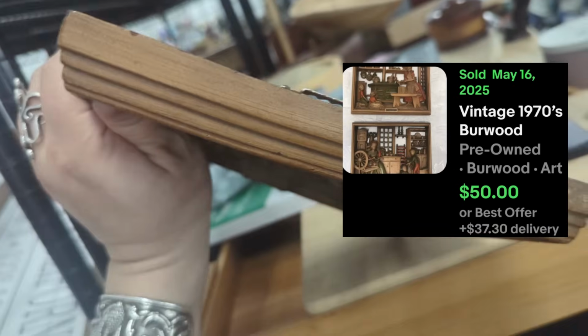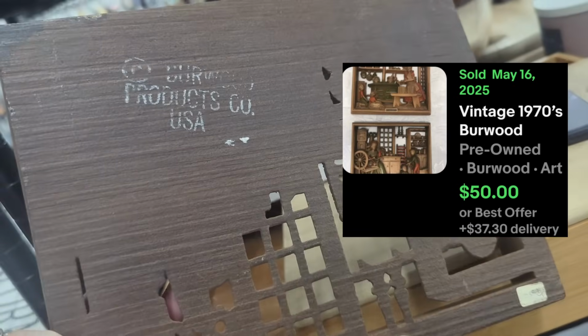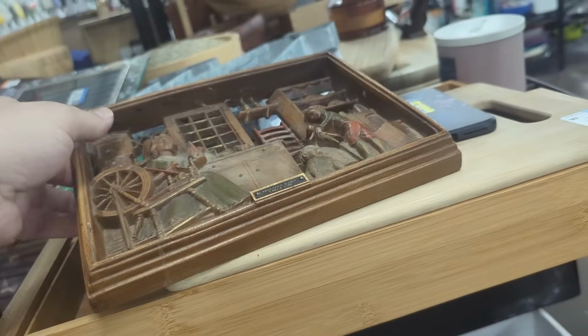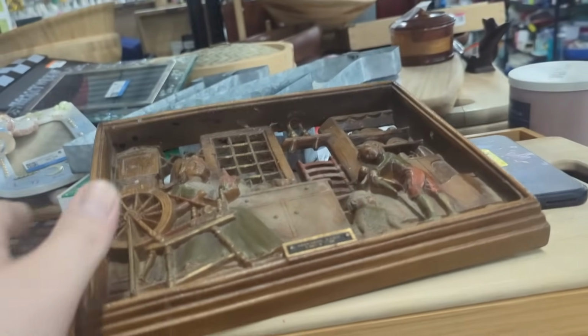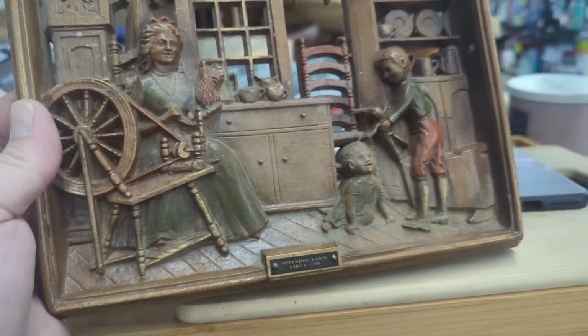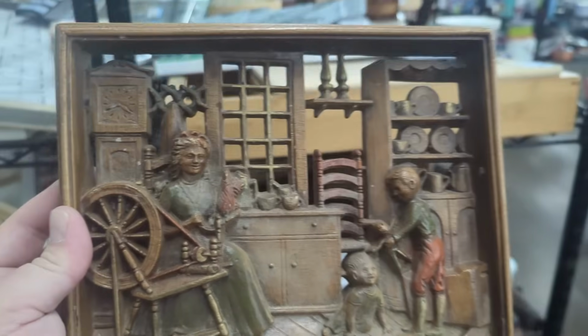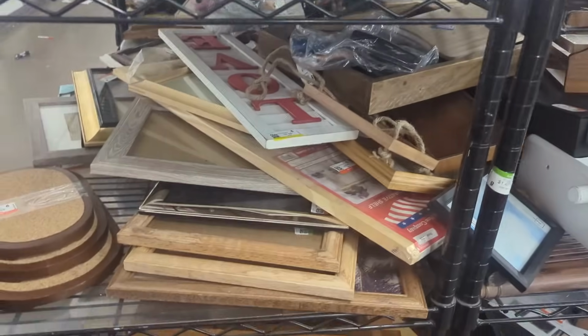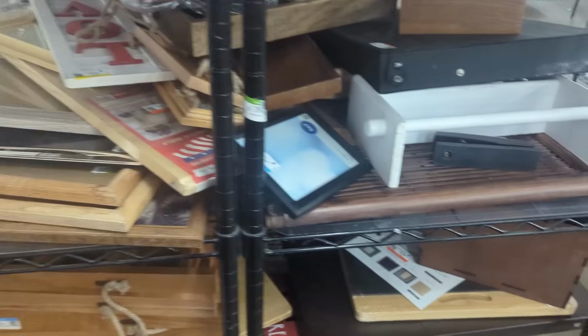This is, what does this say? Burwood products. Huh. Well, what does that say on the bottom there? Does it say something ridiculous? Spinning yarn, circa 1750. Interesting. Well, I definitely like it. It's very country. I wonder if there's more pieces. This would have come in like a series for sure. There would have been more than one.